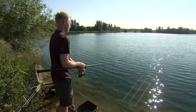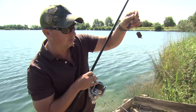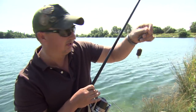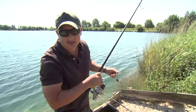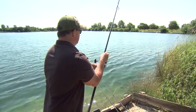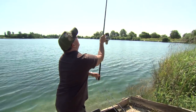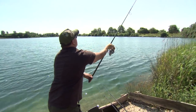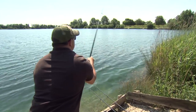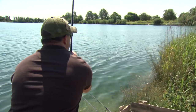I have got a few here, so I'm just going to put a little tiny bit of trickery out there. Just a stick and a white hook bait on a very short hook link just over the top of the marginal weed and see if I can snare one here. Out she goes, slow it down, lovely. Just feel the lead at the bottom. Donk.